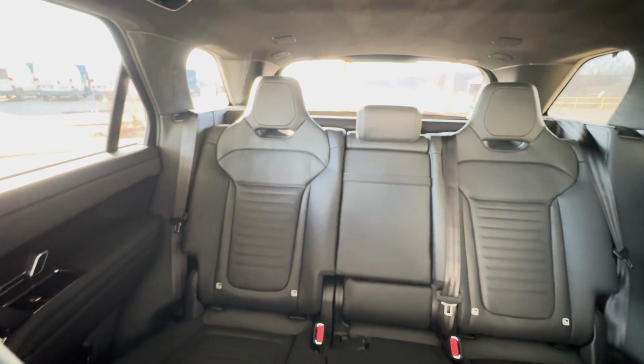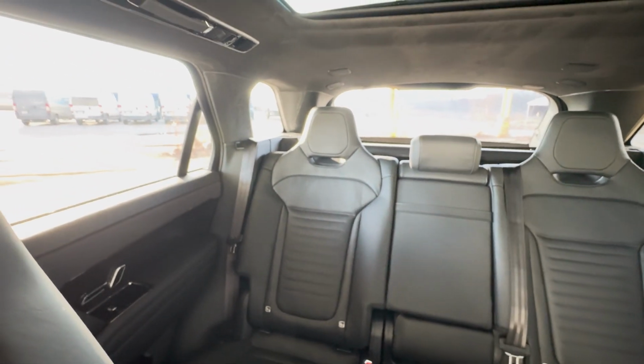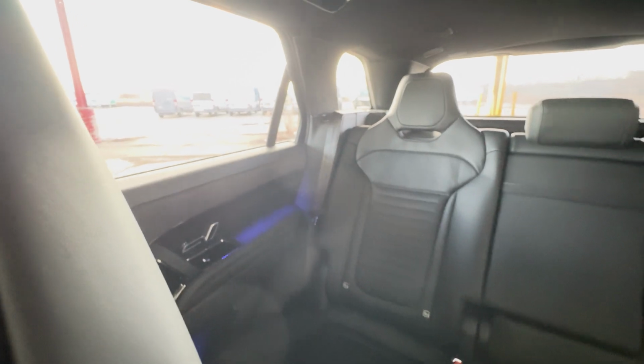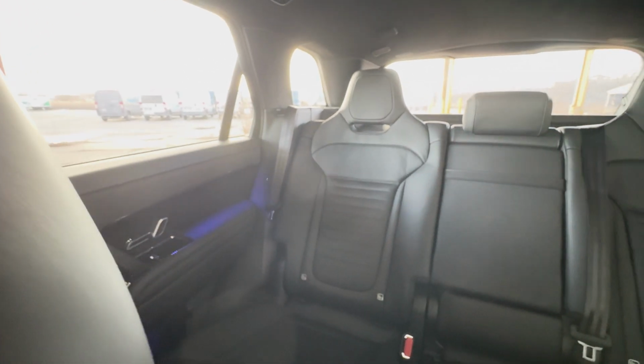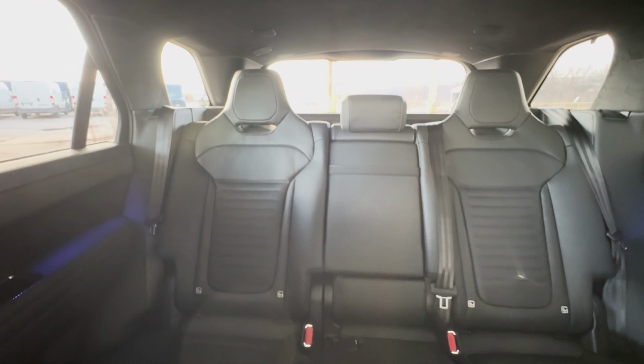And checking out the back seat, you can see that they have a ton of room back there. Those seats also recline, and you even have the same SV style headrests as you do in the front. They get some carbon fiber trim on the doors as well with some ambient lighting, and the seats are also heated and ventilated for the backseat passengers also.